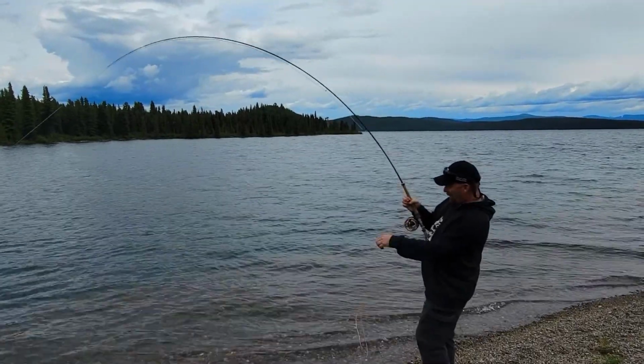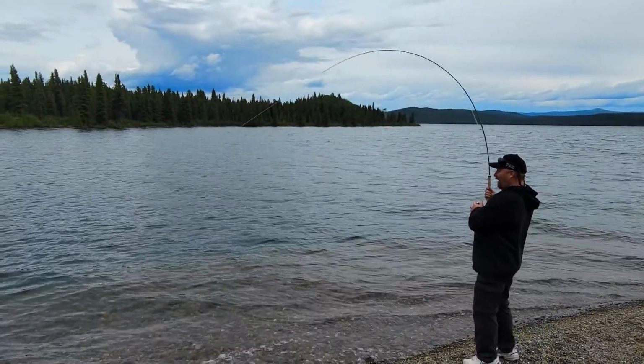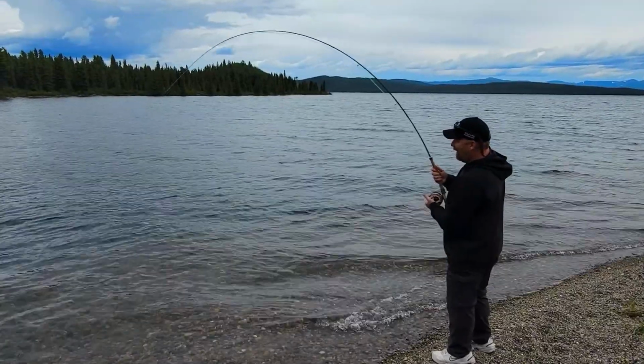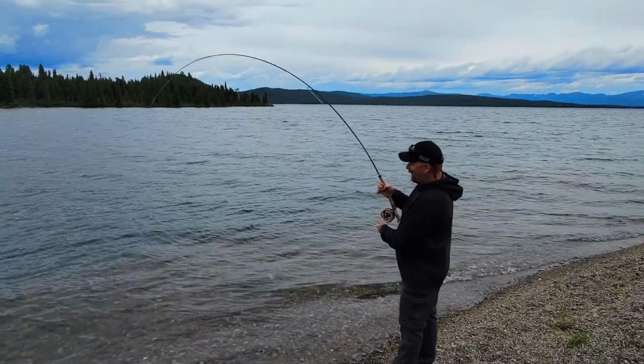Wolf Lake Wilderness Lodge. Literally, what, cast three. And we've got a lake trout on here. All right. This is my first lake trout on a fly rod. Oh my goodness, this is incredible already.